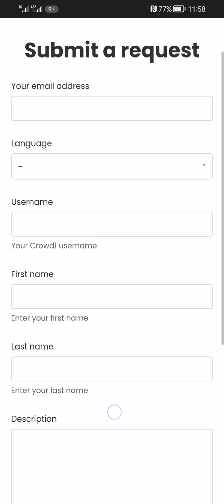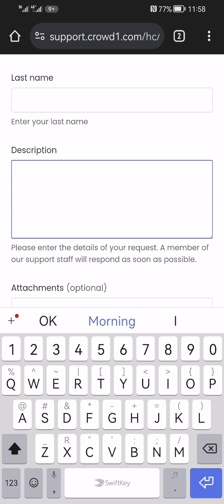Your username might not be correct, but then on the description here, you will have to be as detailed as possible. Something like, dear support, I have a problem accessing my Crowd1 account. My original email address was tatatata@gmail.com, but I no longer have access to that email address, and I am not sure also if the username that I put is correct. I need your assistance to retrieve my details. I am now using this email address. This is the one that I can access, which is tatatata@gmail.com. And below, I have attached documents to prove that I am the person whose name and last name is listed above.